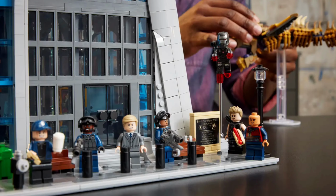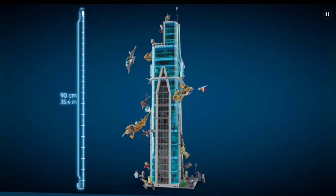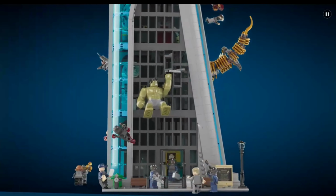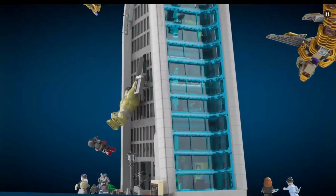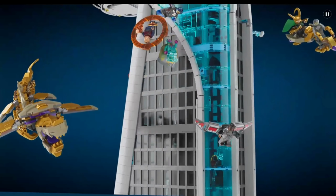It also manages to stay consistent with some things that every Marvel modular has included so far, which I can appreciate. Features get 100 out of 100. For accuracy, that's where this set really took a hit. By combining Stark Tower and Avengers Tower features, LEGO created something that doesn't really reflect what actually happened in the movies, and a lot of what is here isn't where it's really supposed to be.